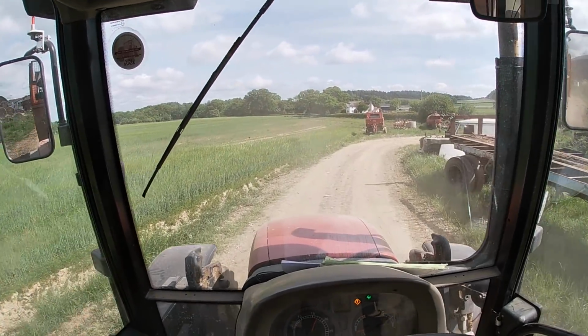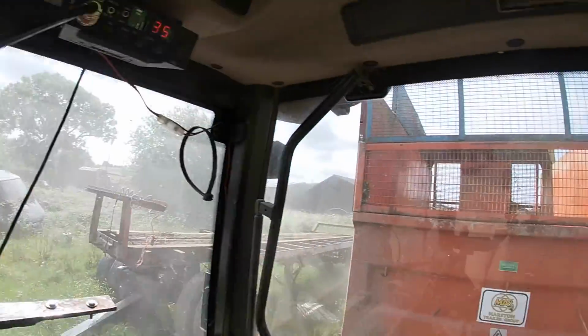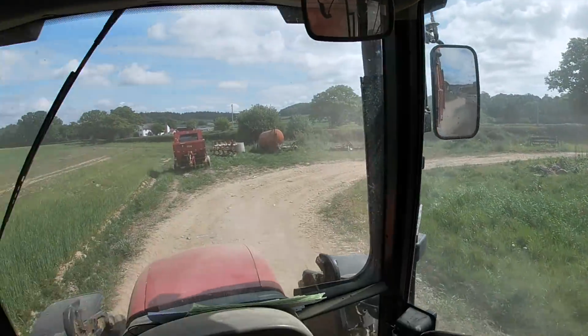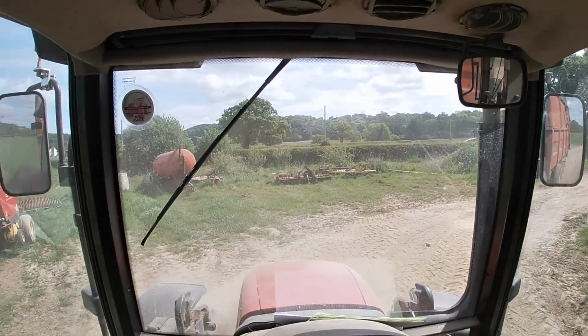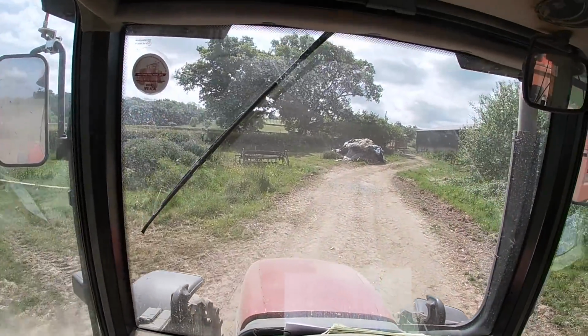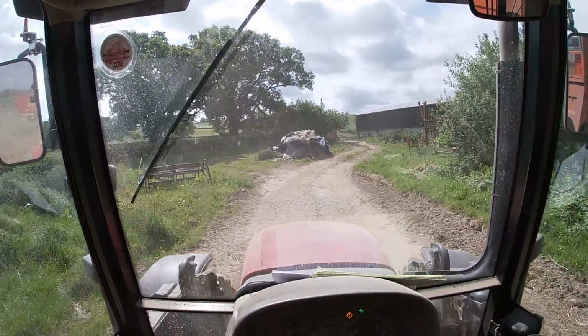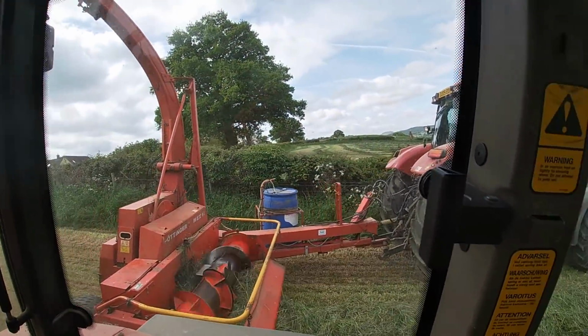Start of day 2 now on the picking up front. I'm back on the JXU with the Griffiths trailer. We're just heading up now to the hills to start picking up. There's Mark heading down the lane with the forager. So let's get on up there. Running to the bottom.